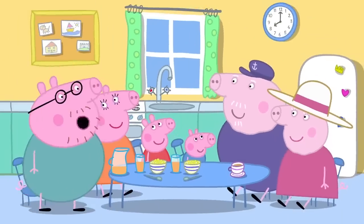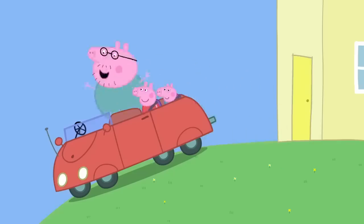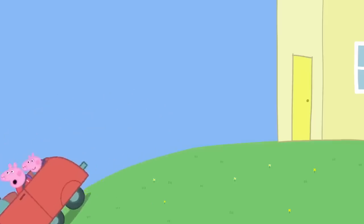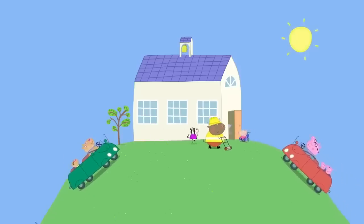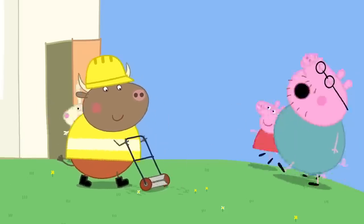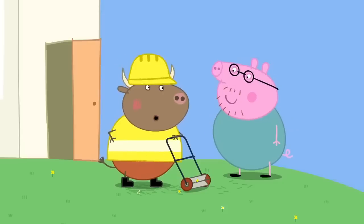Oh, it's time to go to playgroup. Is everybody ready? Yes, Daddy Pig. Then let's go. Thank you. This is Peppa's playgroup. Mr. Bull is cutting the grass. The grass is looking lovely, Mr. Bull. Oh, thank you, Daddy Pig.